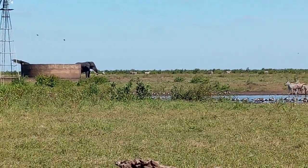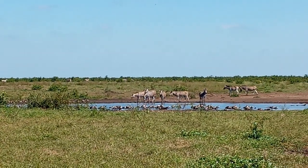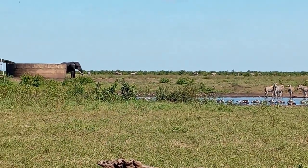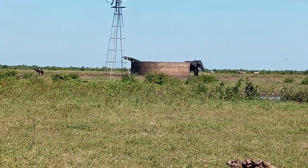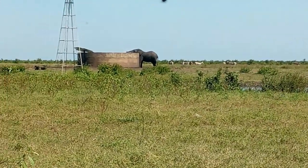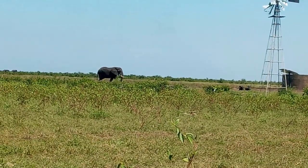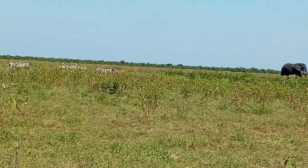And then over here, there's a whole lot of Egyptian geese, some zebra. On the other side of the road, there's a lot of zebra coming down. And we're going to wait and see if the other elephants come down as well. It's quite a sight, actually. Right out in the bush at the back there, there's four. On this side, there's another two in the bush.